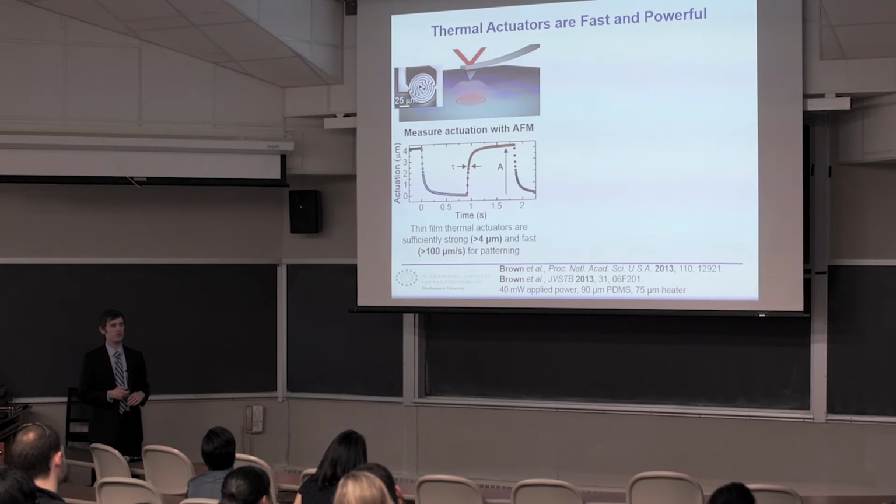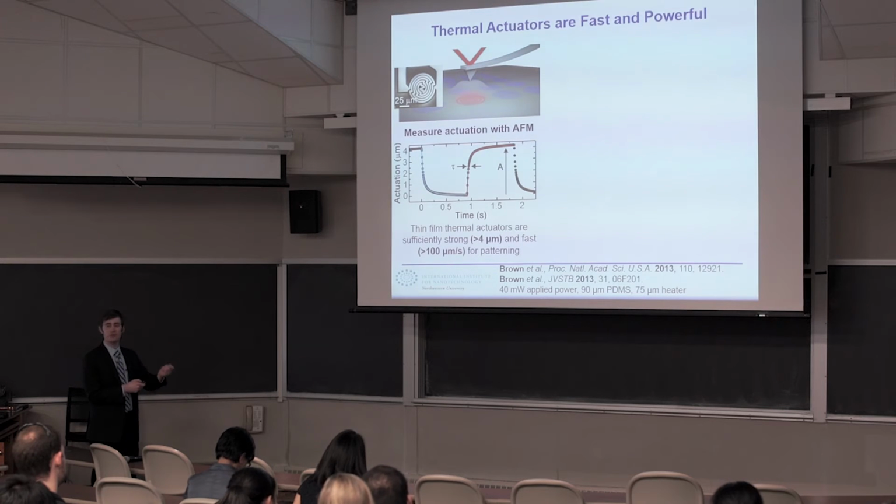And what we found is if we delivered 40 milliwatts to a specific pen, we can turn it on and off, and we can observe a series of cooling and heating curves, as you see here. And when we do this, we see that we can actuate amplitudes of this specific location over 4 microns. And so this is an interesting number because the micron scale is what we need to actuate these. So this is certainly a large enough distance for lithography. So that box is checked in some sense.